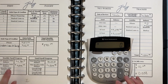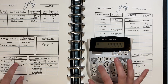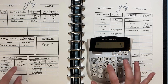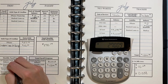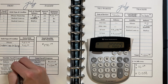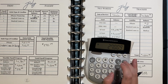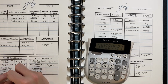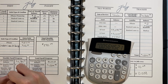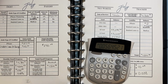So let's see what the monthly debt progress was. We started the month with $4,784.41 of debt. And now we have $4,514.32. So our debt went down by $270.09, which makes sense because none of my debt had interest. And then if we divide that by what we started with, we made 5.65% of progress towards my overall remaining debt this month.